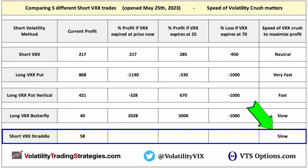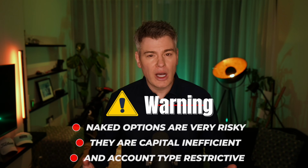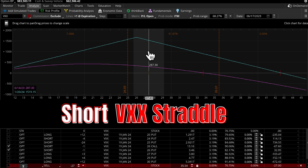And then the last trade we'll look at, again, very different than the previous ones. This is a naked short VXX straddle. Now again, all the same warnings apply here. Naked options, super high risk, very capital inefficient. Just don't do it. But here's our naked VXX straddle, and here's the price right here.